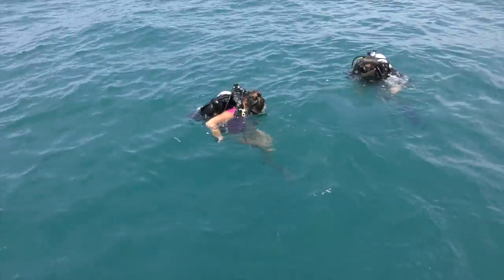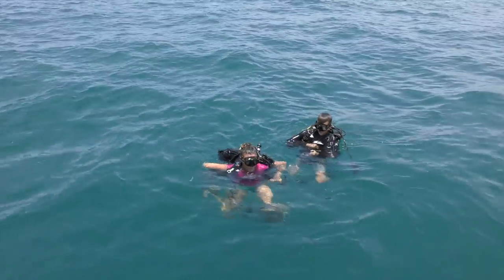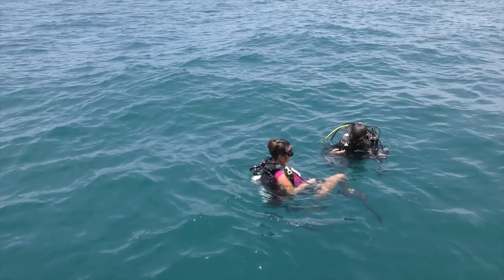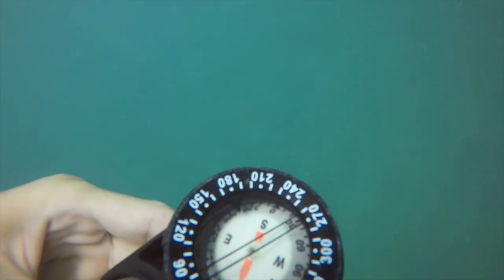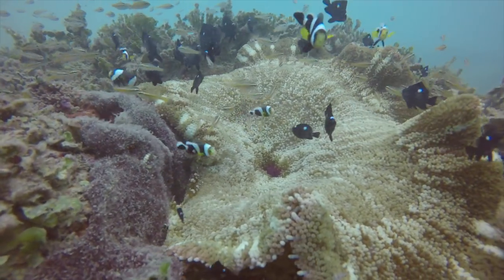And Mummy are just getting ready to go down and look for an anchor that someone lost, and we offered to go look for it. With instructions from Lee on how to read my compass and what direction to head, we descended down. Taj, don't worry, buddy. Mum's got this. Oh, look, a Nemo.